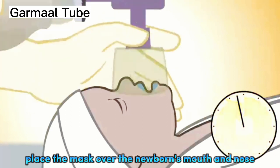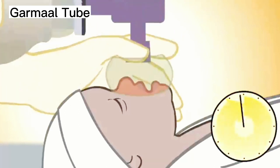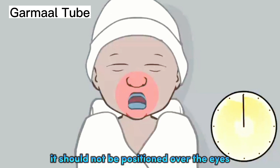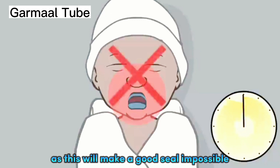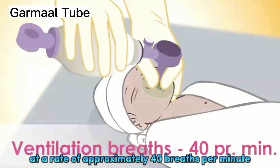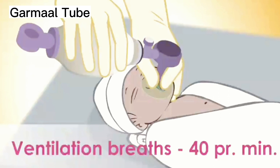Place the mask over the newborn's mouth and nose. Be sure that no air is escaping from the mask. It should not be positioned over the eyes or overhang the chin, as this will make a good seal impossible. Give ventilation breaths at a rate of approximately 40 breaths per minute.